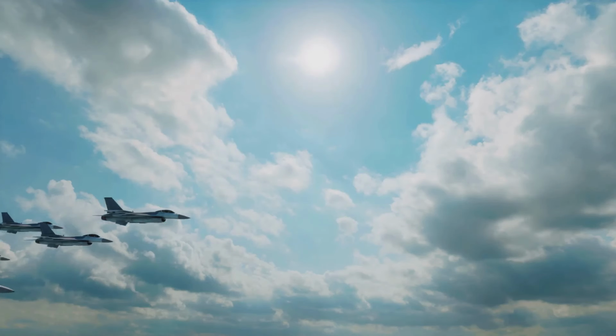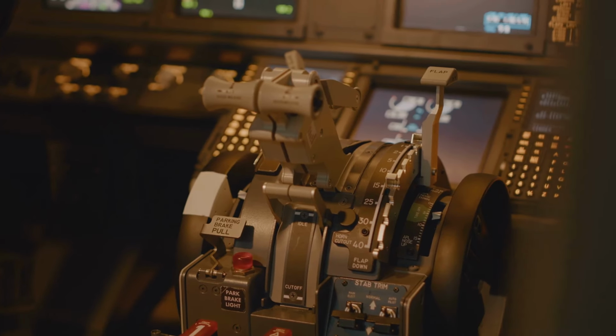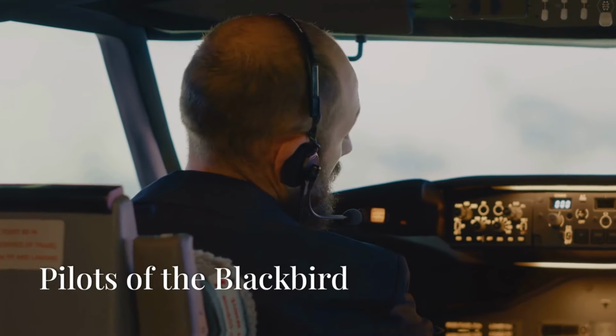Each flight gathered data, identified issues, and refined the design. Setbacks were common, but each challenge brought the Blackbird closer to its potential.